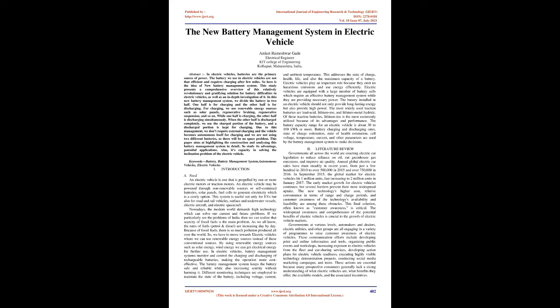By using renewable energy sources such as solar energy and wind energy, we can get electrical energy for further use. In electric vehicles, battery management systems monitor and control the charging and discharging of rechargeable batteries, making the operation more cost-effective. The battery management system keeps the battery safe and reliable while also increasing longevity without harming it. Different monitoring techniques are employed to maintain the state of the battery, including voltage, current, and ambient temperature. This addresses the state of charge, health, life, and also the maximum capacity of a battery.